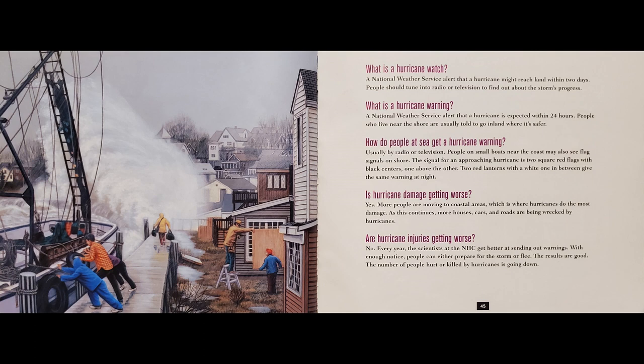Are hurricane injuries getting worse? No. Every year, the scientists at the NHC get better at sending out warnings. With enough notice, people can either prepare for the storm or flee. The results are good. The number of people hurt or killed by hurricanes is going down.